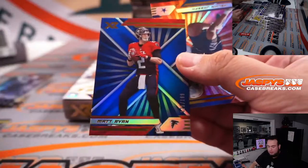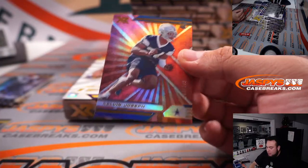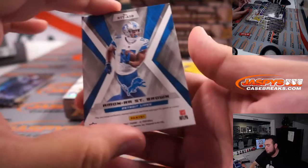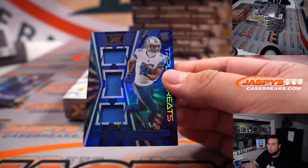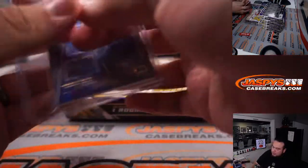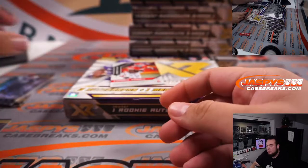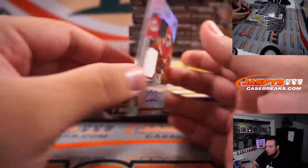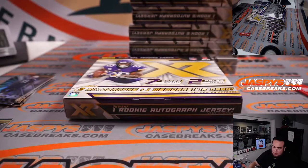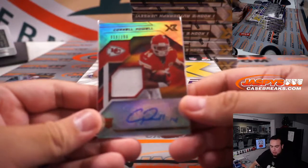Matty Ice, 199. Kelvin Joseph to 249. Amonra, triple relic, little blue color match to 49. Cornell Powell to 199 for the Kansas City Chiefs. Harry with that one.